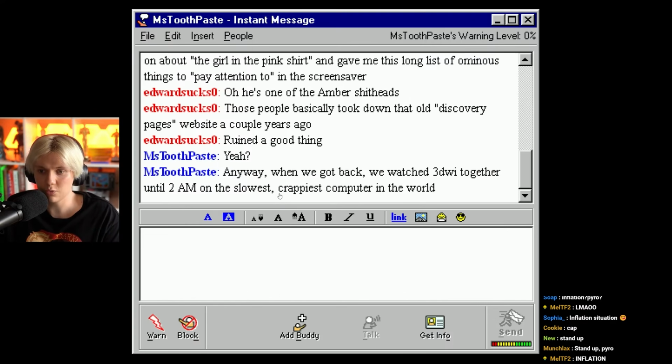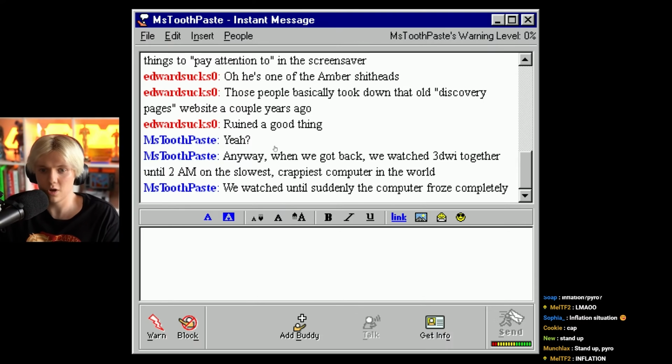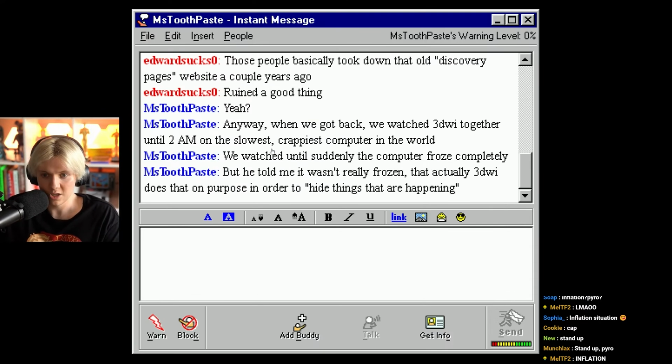Anyway, when we got back, we watched 3DWI together until 2 a.m. on the slowest, crappiest computer in the world. We watched until suddenly the computer froze completely. But he told me that it wasn't really frozen. That actually 3DWI does that on purpose in order to hide things that aren't happening.